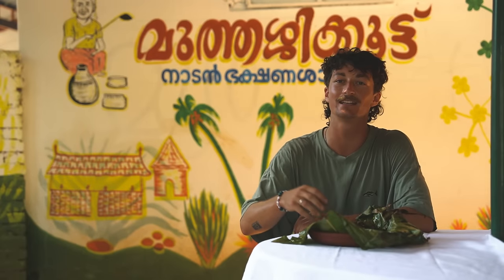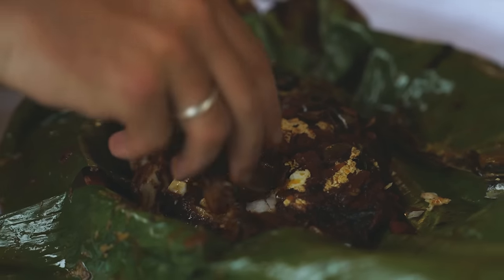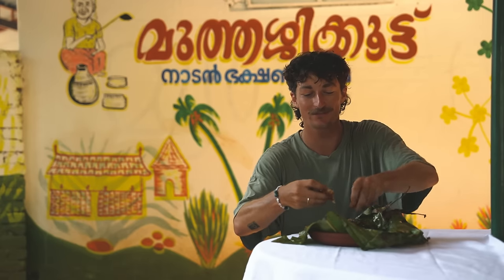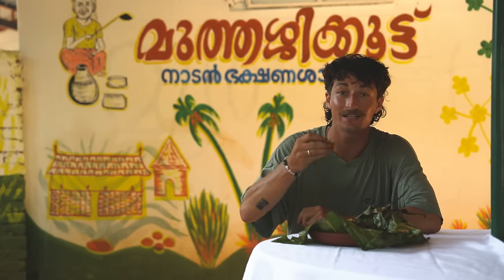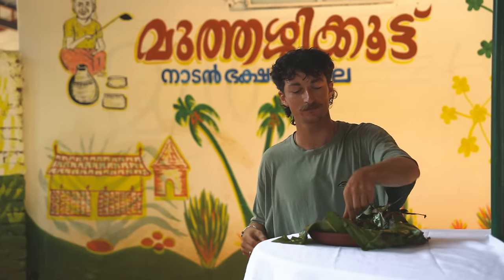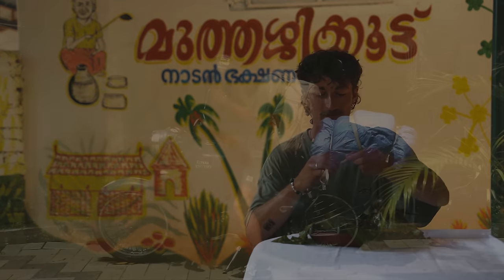And I think it's the Indian way just to get stuck in with your hands. It's a very bony fish. If you're not a fan of picking around bones, you may not be a fan, but it's definitely still worth a try. Mmm. No, that is delicious. Big fan of that. Big fan.